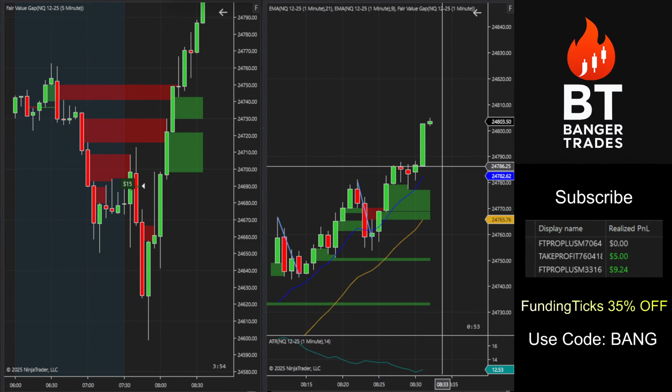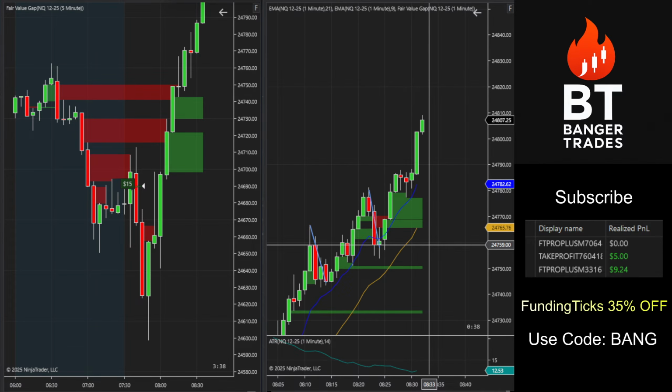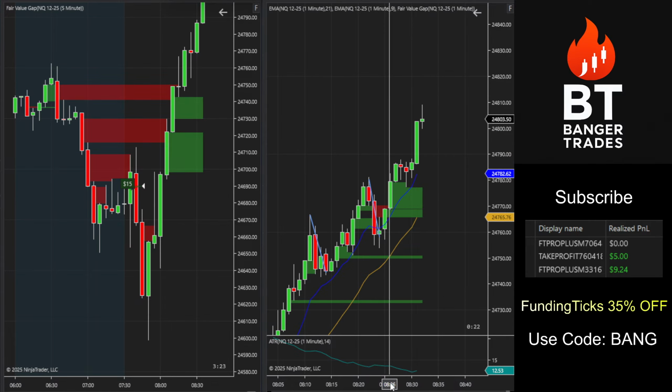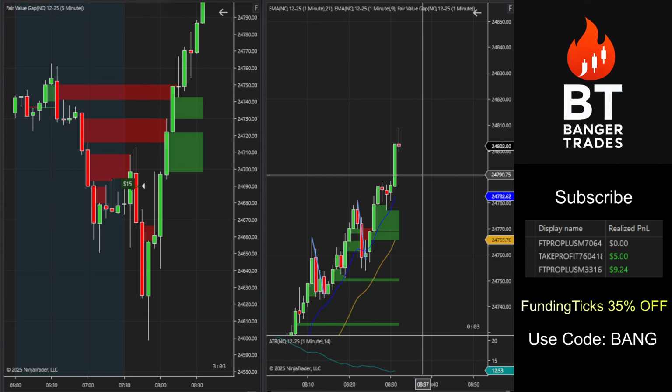Dang, strong close there. Hardly any wick on the top or the bottom. A lot of buyers. Definitely kind of an all-time high kind of day. Just keep going up, keep going up. I guess we just gotta click the buy button and just let it go, right? I'm joking, but definitely could work. But knowing me, the second I do that, that's when we'll pull back and get a reversal. That's just how the market goes.